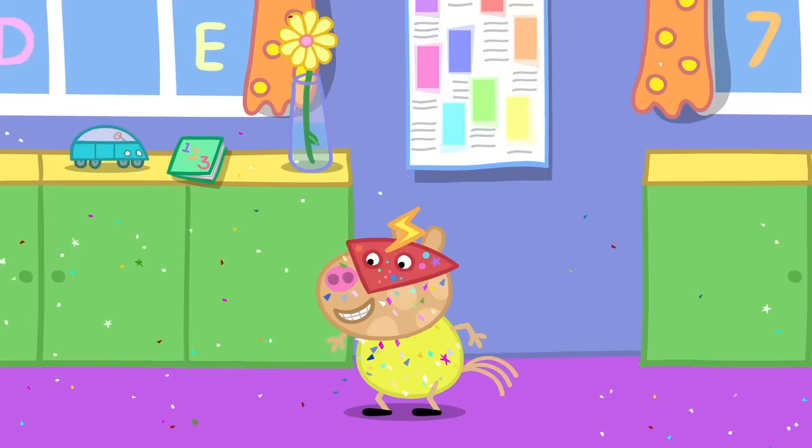Yes, there's a shortcut through the park. Will there be dragons and fairies in the park? Not that I know of. But it will be a nice walk. But there won't be any magic. Maybe. If we look hard enough, we might see some. Peppa and George have arrived at the park.